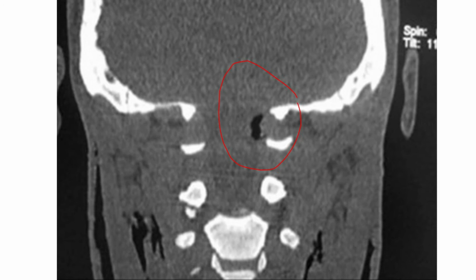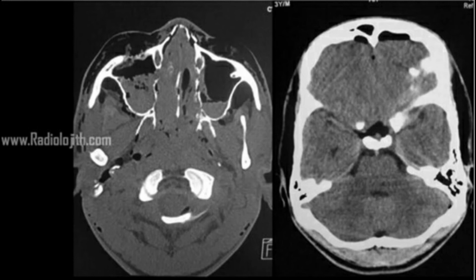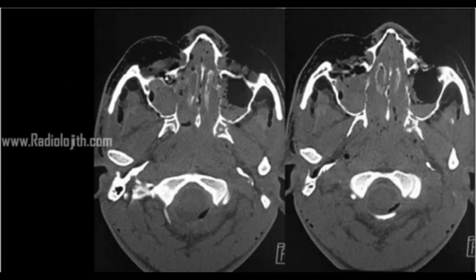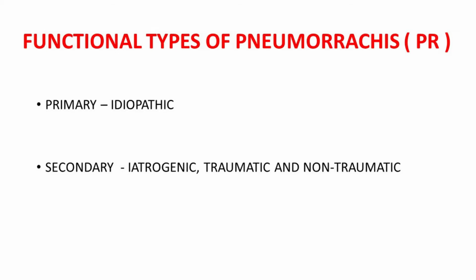Remember, in RTA, post-traumatic emphysema in the face can extend to some other borders, like can cause significant mediastinal emphysema or retroperitoneal emphysema, and rarely it can extend to the pleura to cause pneumothorax without any rib fractures and without any chest or lung injuries. Similar way, in our case, it's very rare significant pneumocephalus extending to the spinal canal, which is called as pneumorrhachis, as in this case. PR can be divided into primary or secondary PR.